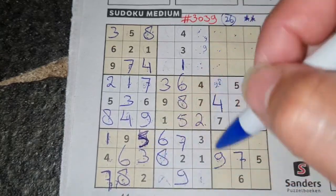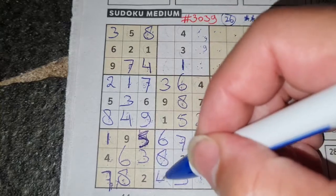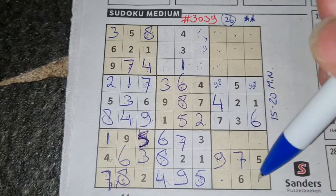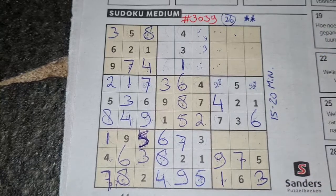2 numbers left in this big square for numbers 5 and 4. We see there 4, no 4 there. 4 should be here and a 5 goes there. 2 numbers left in the last row for the numbers 1 and 3. 1 and 3. We see here 1, no 1 there. 1 should be here and a 3 goes there.